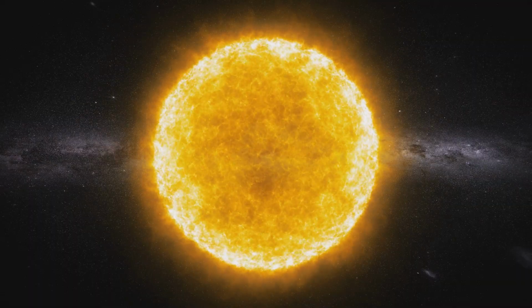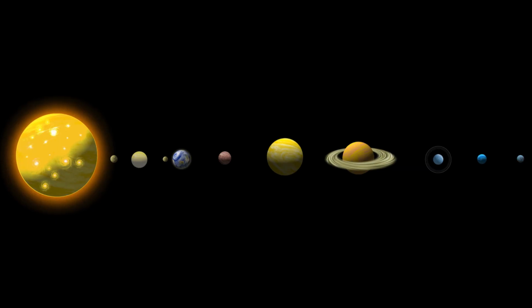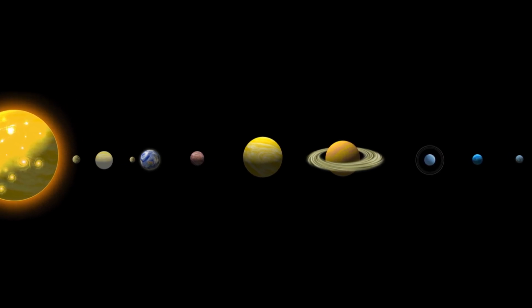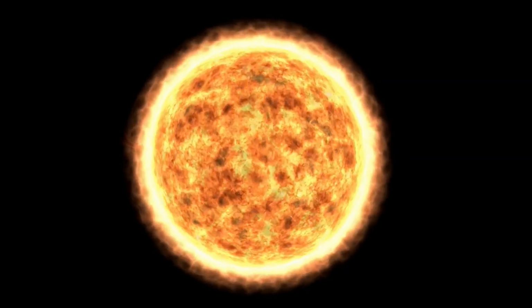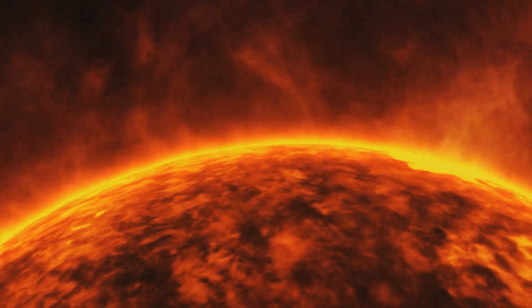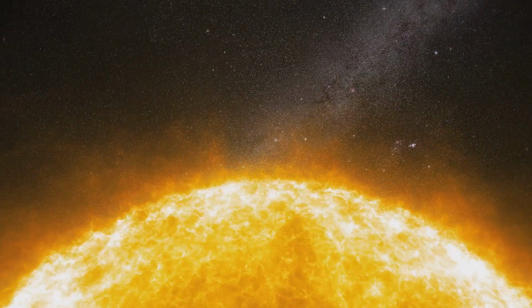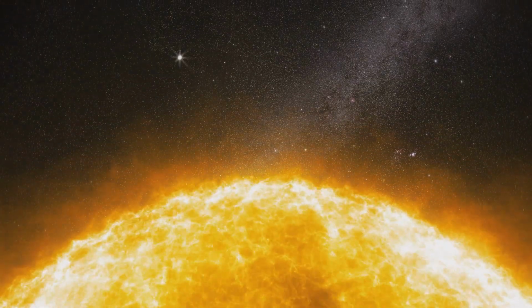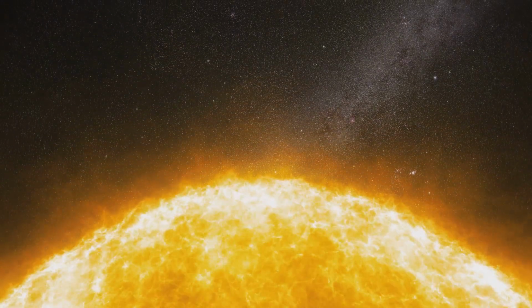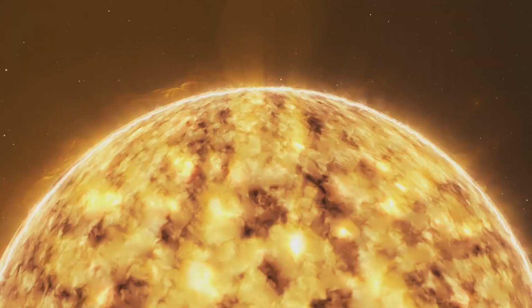Now you might be thinking, hydrogen and helium? Those are gases. How can a star be made of gas? The key is the incredible pressure and heat found at the Sun's core. The Sun contains over 99.8% of the total mass in our solar system. That much mass creates a gravitational force so strong that it squeezes the Sun's core, generating temperatures of millions of degrees. At these extreme temperatures and pressures, hydrogen atoms fuse together, creating helium and releasing a mind-blowing amount of energy in the process.